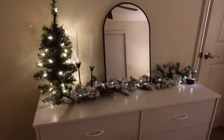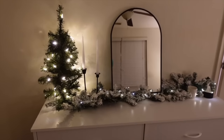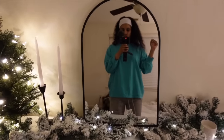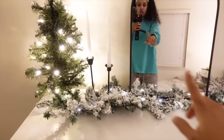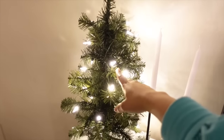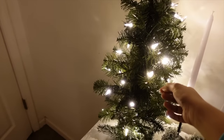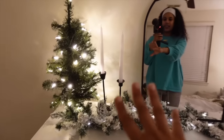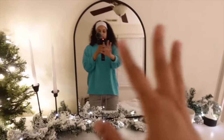All right, y'all, update on the dresser. I love it. I'm obsessed. As y'all can see, I did my little one-two for Christmas. I have my garland. The garland is from Temu. The fairy lights are from Temu. This tree, my boyfriend brought this home. I think someone from his job said that we could have it. I don't know, girl. And then the mirror with the candlesticks, I feel like that's eating.